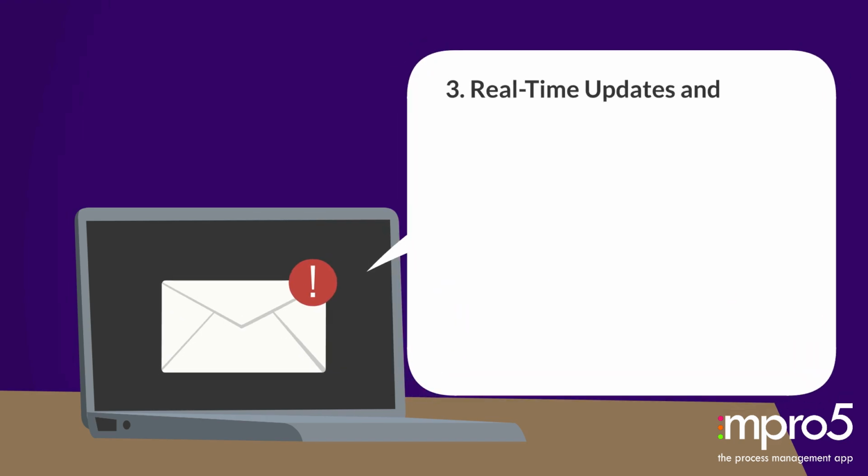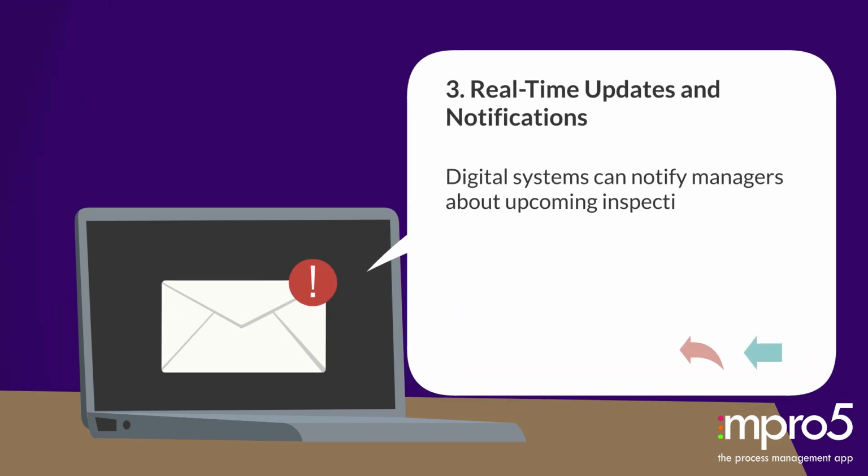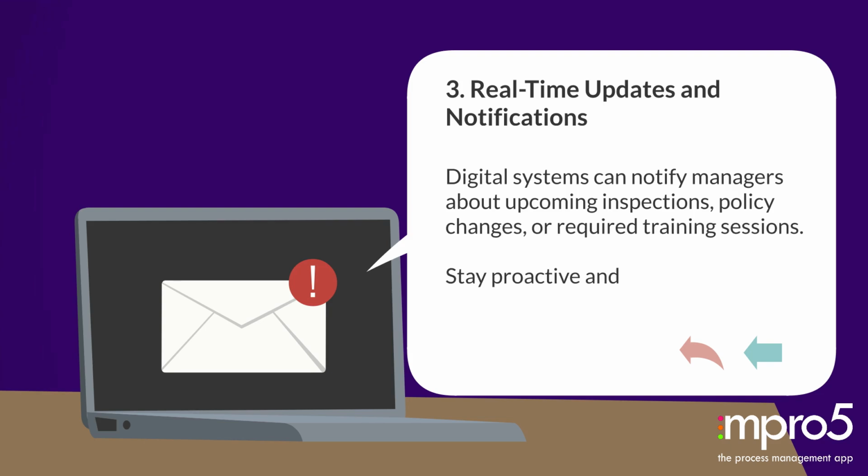3. Real-time updates and notifications. Set up alerts and notifications for compliance updates and deadlines. Digital systems can notify managers about upcoming inspections, policy changes, or required training sessions. Stay proactive and avoid last-minute rushes.